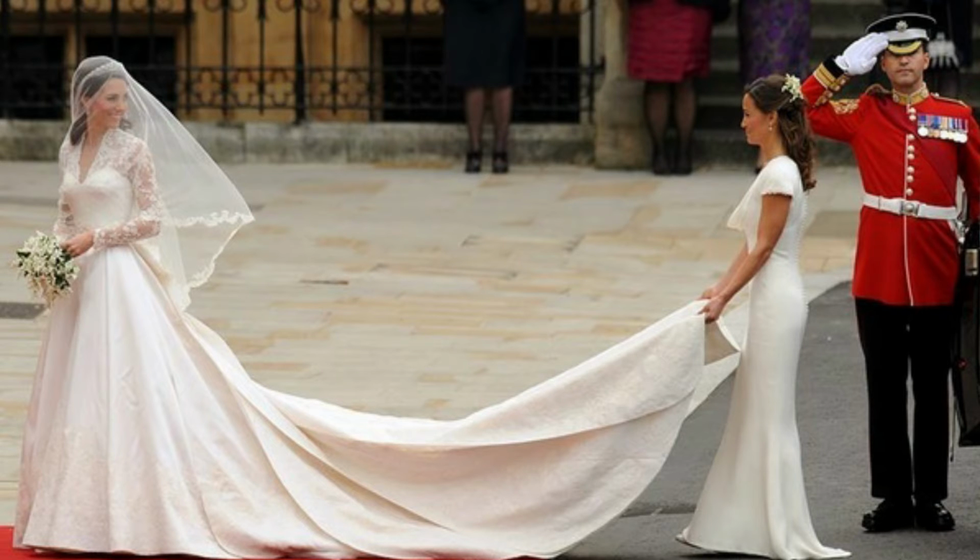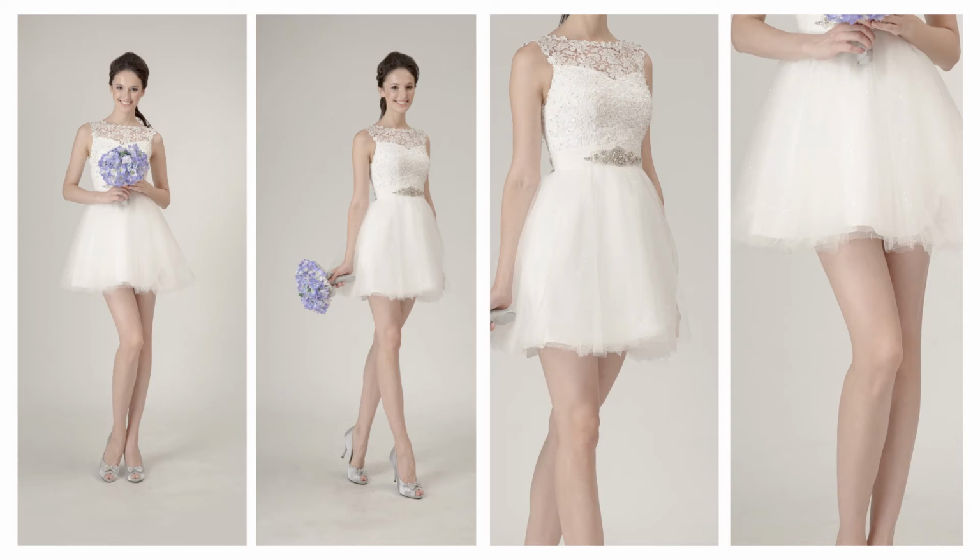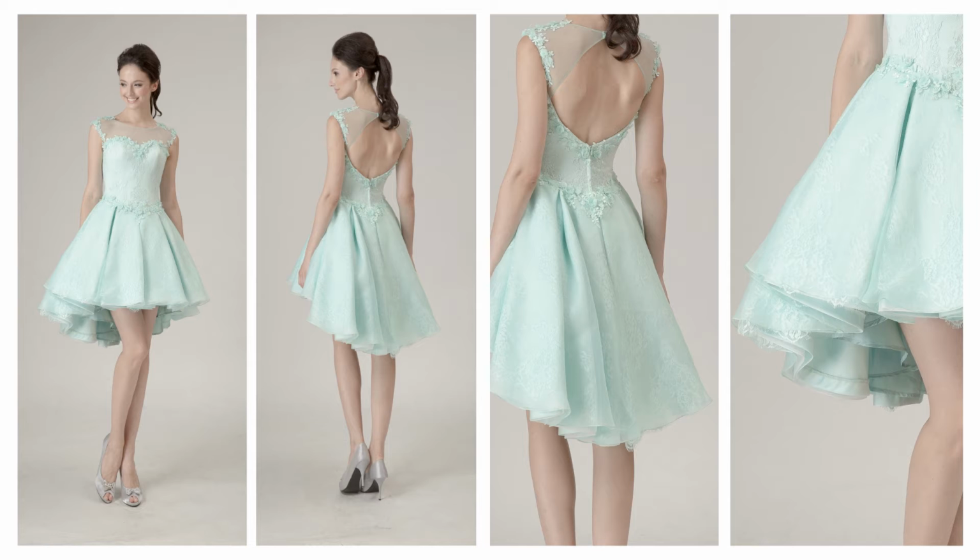But of course, my advice is not to follow the trend to choose a wedding dress, though you can have some elements of it. Because at the end of the day, the wedding has to be timeless. If not, when you look back at the photos, it's a bit cringy. It has to be suitable for you as well.